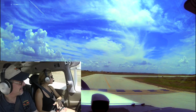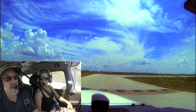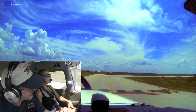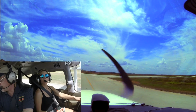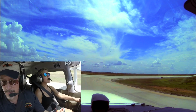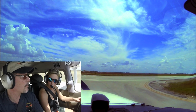A10C Alpha, runway 17, clear for takeoff, make left traffic, report midfield. A10C Alpha cleared for takeoff, and we're going to be departing to the east. Eastbound departure, 10C Alpha. Okay, I'm going to close my window. Make sure nobody's on the runway, nobody's coming in to get us.